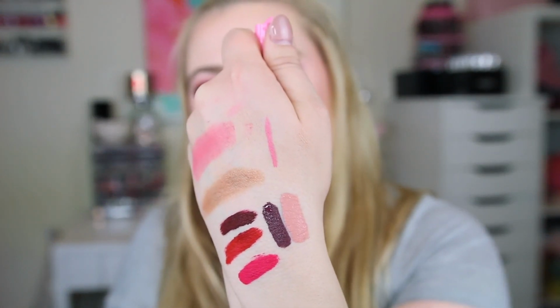And then a couple more things. I did pick up one of their sketch markers to try. I thought this would be a fun one for spring. And I don't really experiment that much with colored liner, but I think it could be fun. Ooh, it's pretty. It's like a melon pink.